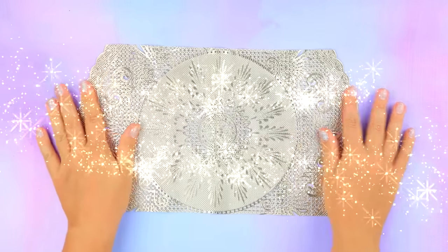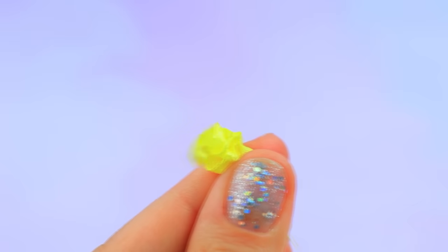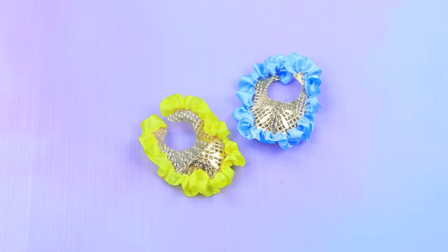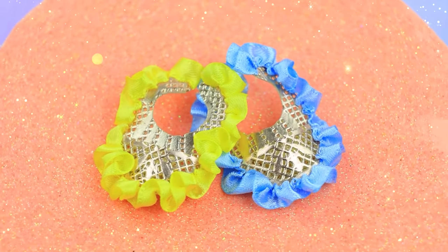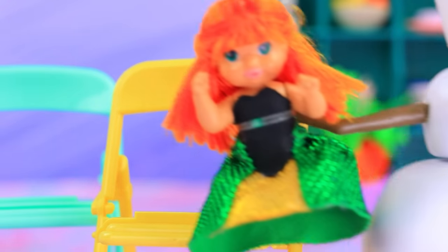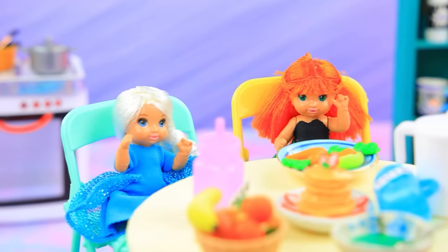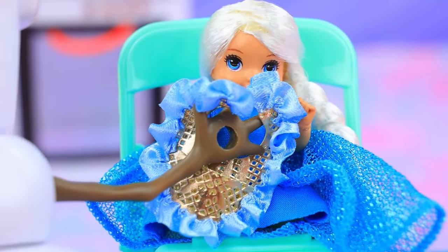Take a thick napkin. Attach a template. Make ruffles. We got an engagement bib. Time to eat. Sit quietly, and Olaf will bring dinner. Whee! Yummy! But first, the bibs.